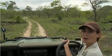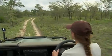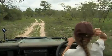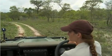Kathy in Nevada, I was right in the middle of chatting about the centipede and the millipede before we got distracted by ground hornbills and other such creatures, and elephants actually. They were the other distraction. Kathy, I hope you're still watching. You wanted to know the difference between a centipede and a millipede.